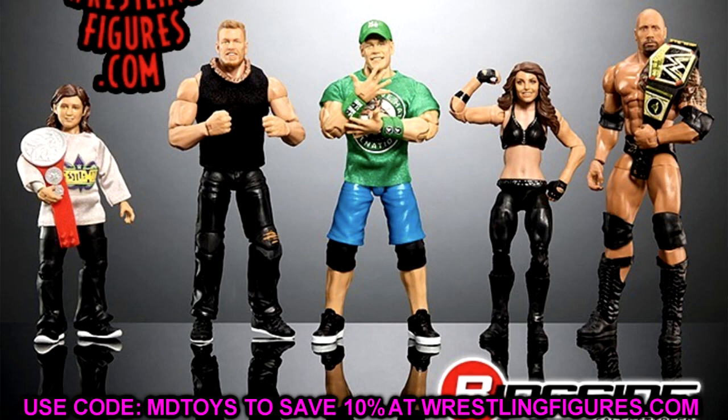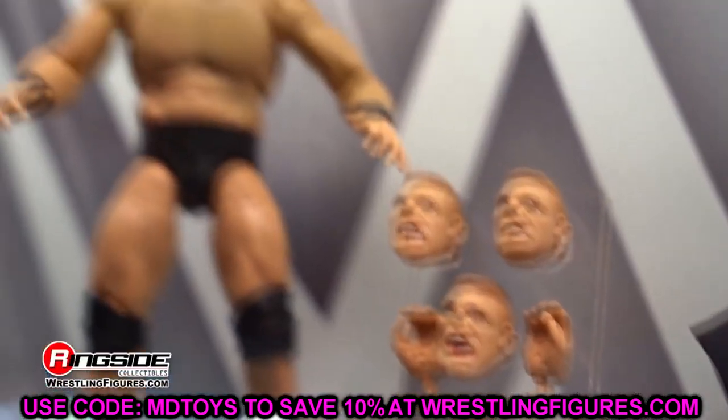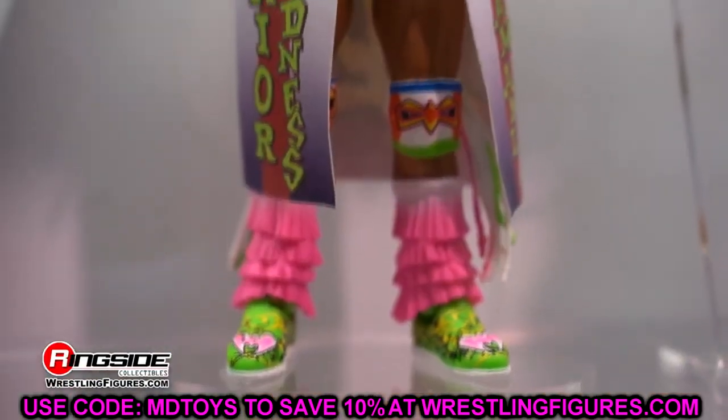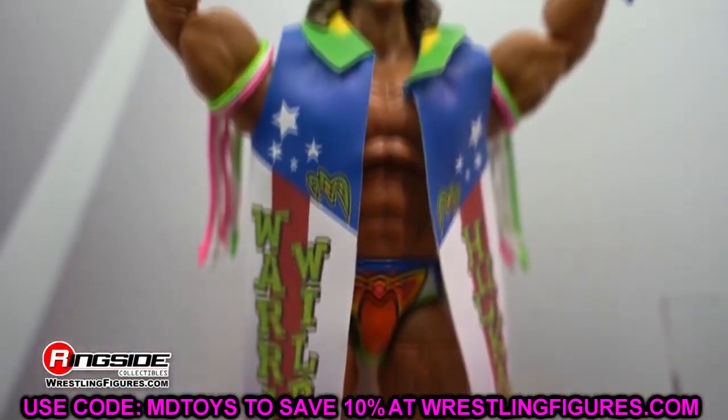But we also got to see some basic figures. And before we finish up, I do want to get into these basics. We have newer basic articulation. Really looking forward to getting those first basics in to talk about those and see what's going on with all the different new basics with the new articulation added.